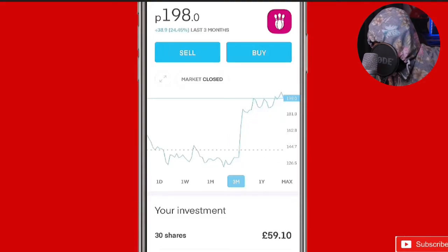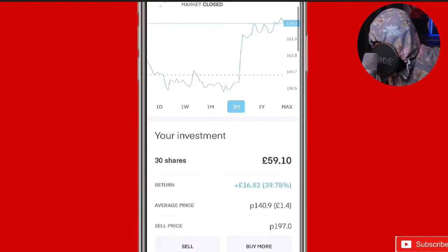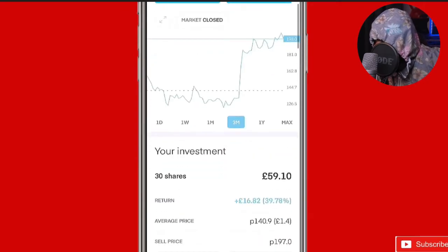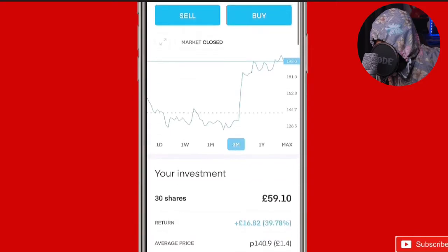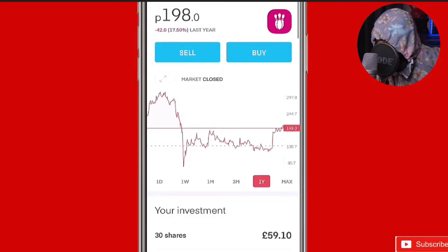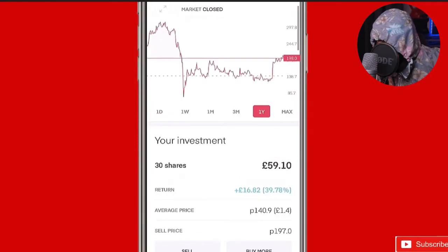Very, very good. It's at £1.98 per share, and we got this at £1.40 per share. I wish I actually bought a lot more on this portfolio, but I didn't, so probably not going to be adding more at these prices because we are only down 17%. Maybe I will add a bit more if there's a pullback potentially, but for now we're sitting on some gains of almost 40% on Hollywood Bowl.